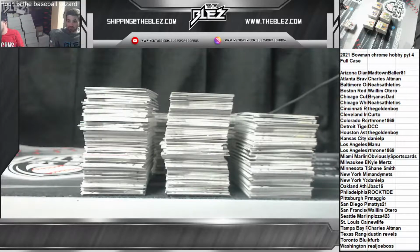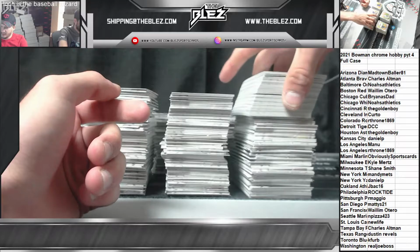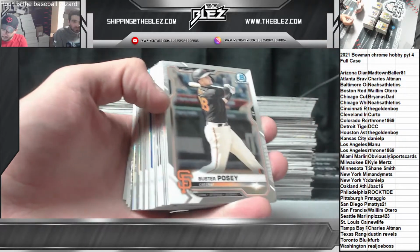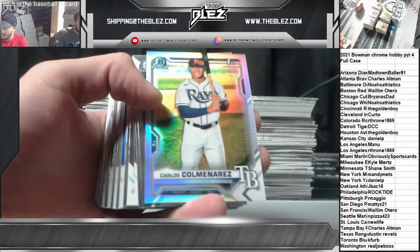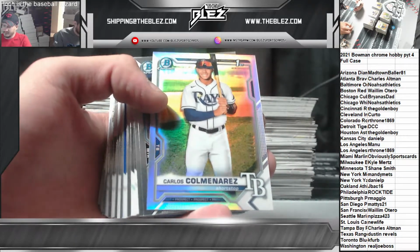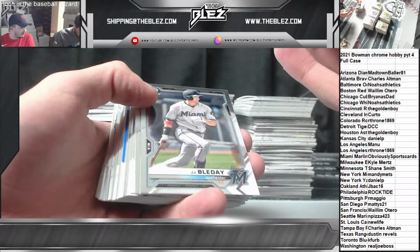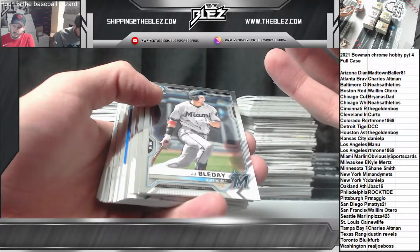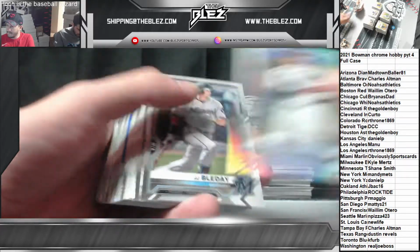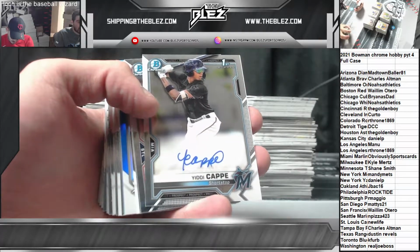Good luck, everyone. He doesn't sell more because he's .260 with 45 homers, and from what it sounds like, just to use the word nice, he's kind of a weird D-back. Nice one out of the gate for the Rays. Colmenares, refractor. I think this kid looks like a player. Number 4 in the international class. Yidi auto out of the gate for the Marlins.